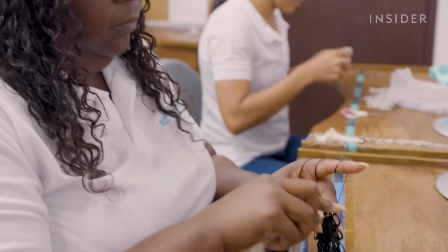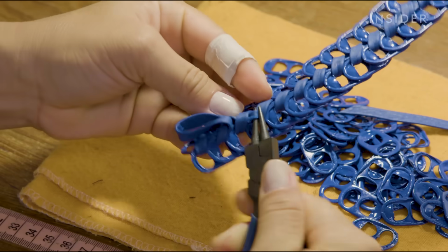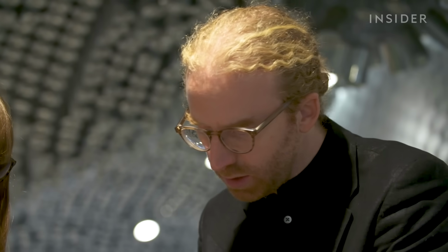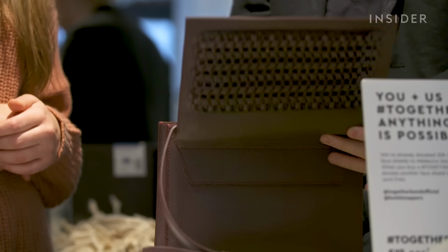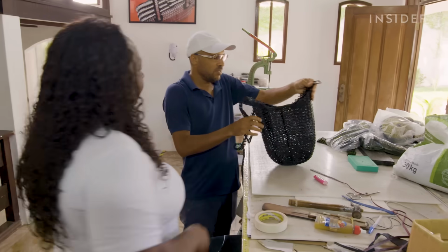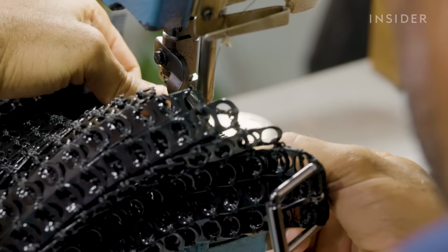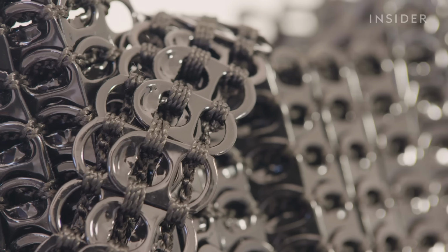1,152 pop tabs. People in Brazil have a long-standing tradition of crocheting with pop tabs. It's a craft that the co-founders of Bottletop encountered on a trip there in 2007. We just started looking into more as to how we can produce these products. And eventually we created our own atelier in Salvador, helping people from 2 disenfranchised communities and giving them skills and livelihood to be able to create these products and support the people.